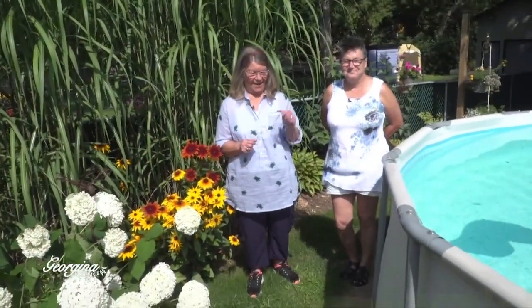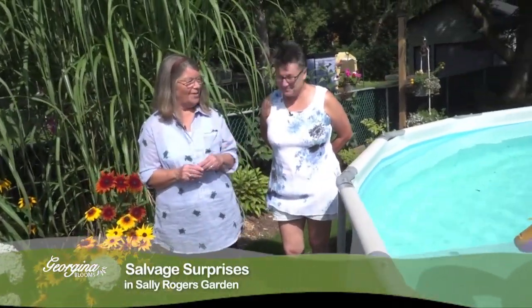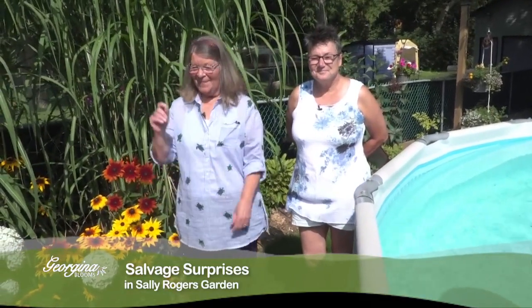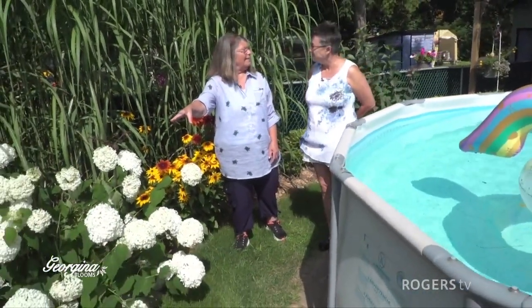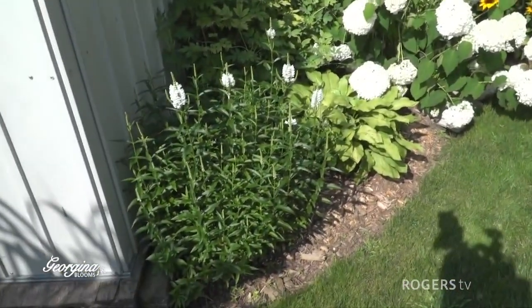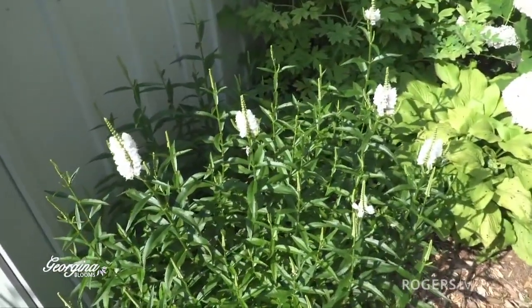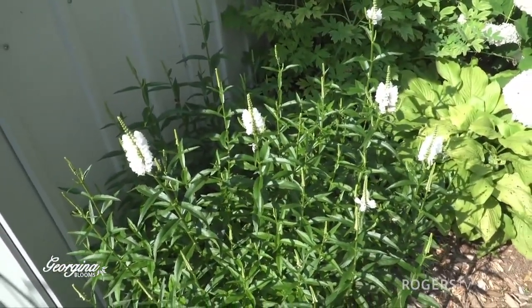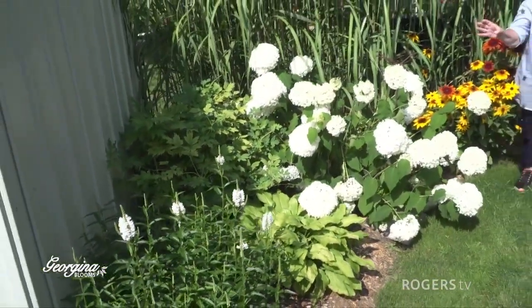Welcome back. We're in the garden of Sally Rogers, who is on a garden tour, and rightfully so. In the back garden, you have white obedient plant, which is very unusual because it's usually purple. My mom gave me that years ago, so it's been around for years. And you've kept your obedient plant, because the obedient plant is not necessarily obedient.